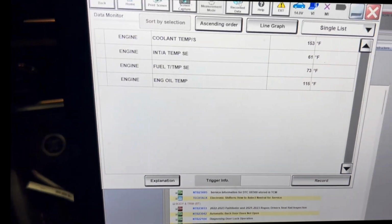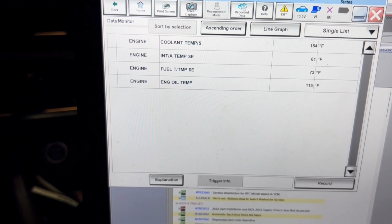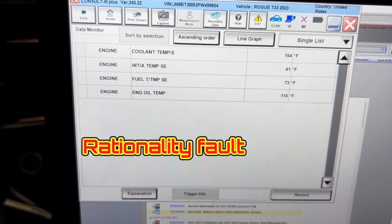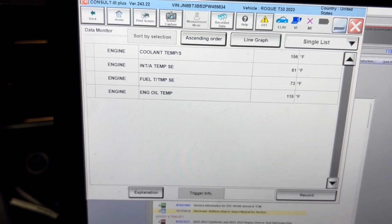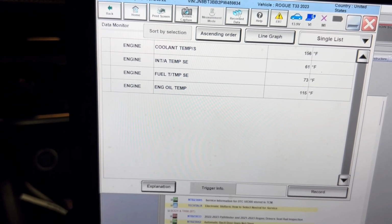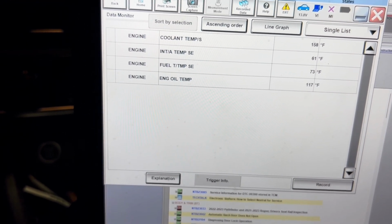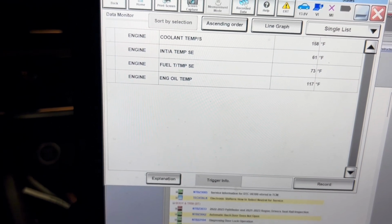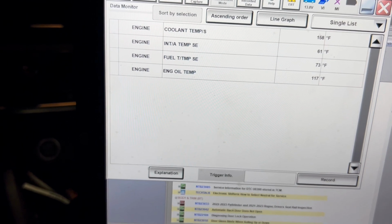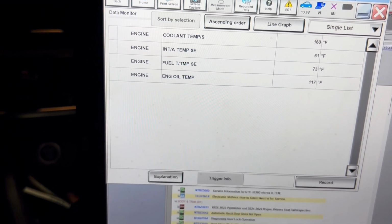All right, so I have some data here pulled up. This is pretty much how the ECM determines that there's a fault with honestly any temp sensor on Nissans. It kind of just compares the coolant, intake air temp, fuel temp, and the engine oil temp. Right now the vehicle is running because, like I said before, the battery died. But when I was initially looking at this car, I promise you the coolant temp, intake temp, engine oil temp were all within 5 degrees of each other, and they were in the low 30s.